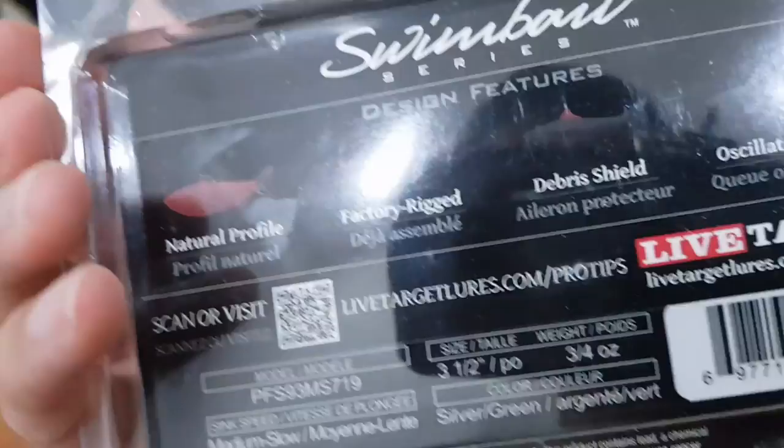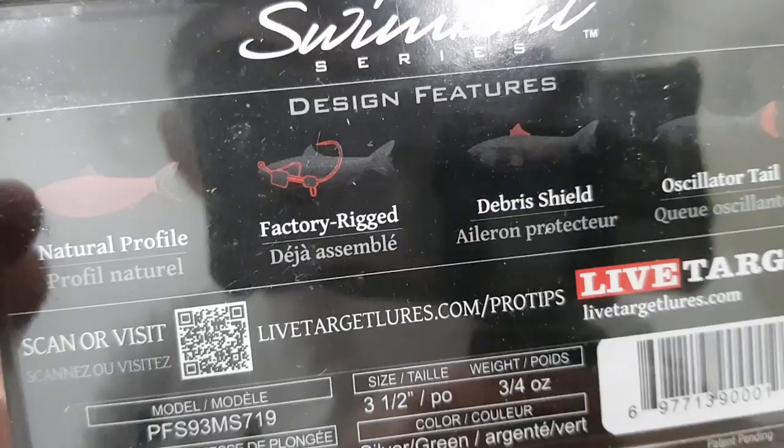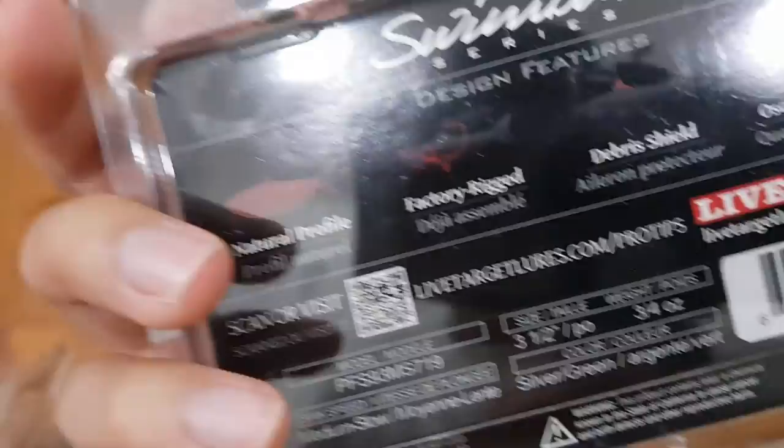And yeah, check it out. It's a 3/4 ounce, 3.5 inch long, medium slow sink speed. It has this fin that is supposed to make it more weedless, so that you cannot snag this lure, because you see the hook point and the fin blocks the hook point, but the fin is soft, so when a fish swallows it, you can set the hook and it gives you a good hookup ratio.